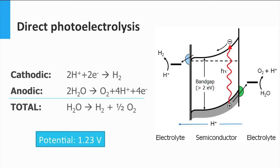In this case, the reduction reaction is the formation of hydrogen with protons in the solution and electrons coming from the electrode. And the oxidation is the splitting of water, giving oxygen molecules, protons to the solution and electrons to the anode.